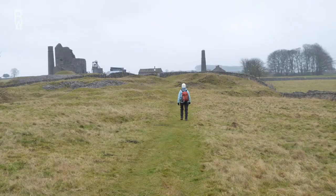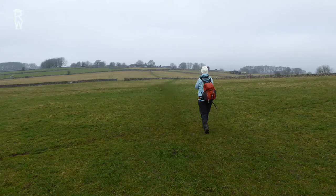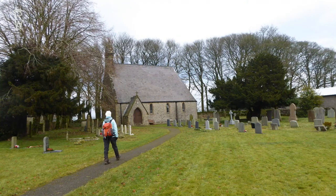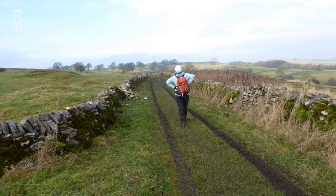The terrain of the route was a combination of woodland, hill, valley, and field paths, some tracks, plus some road sections. The walking was generally easy, on level or gentle to moderate slopes, except for one very short steep ascent and one short very steep descent.